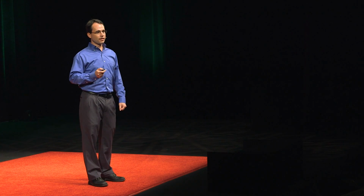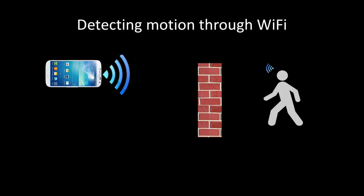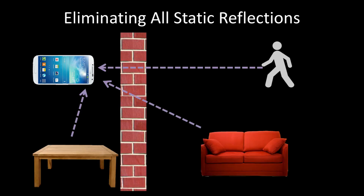Let me describe the second one. This one is really, really cool if it's true. So what you do is you take your phone and you point it at a wall with a room behind that wall, and it sends out a Wi-Fi signal. Then the Wi-Fi signal is reflected back to the phone, and basically it's trying to detect motion on the other side of the wall.